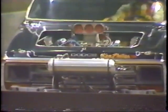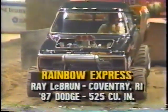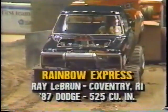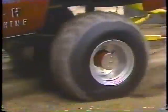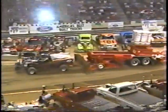Great shot of the Keith Black Hemi engine that sits inside the Rainbow Express. Ray LeBrun from Coventry, Rhode Island. Keith Black builds a good motor. Fuel injected, 525 cubic inches. Watch the big tires turn loose. Easing in and out of it, trying to get a hold.